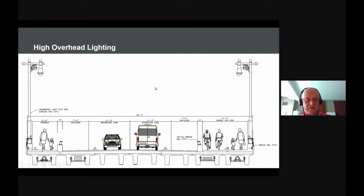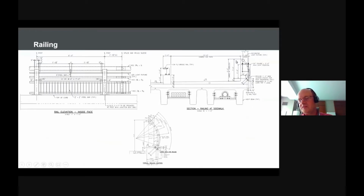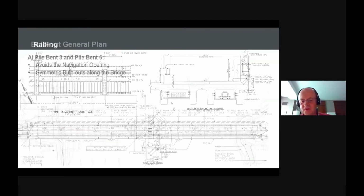Actually, it looks really good. The railing system is going to be a curved bridge rail system. I believe it's the same bridge rail system as on the Worcester bridge project in Worcester. It was brought to our attention by the towns that they really like that rail, so we reached out and we are placing it on this structure. And then, as I said earlier, the symmetrical backlots along the bridge.